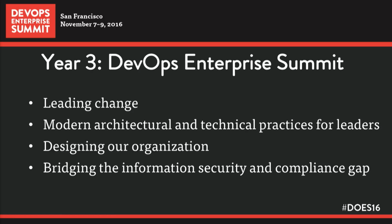Specifically, there's 4 teams that were created. This year was all about leading change. How do we start? How do we finish? How do we create the coalition to be able to elevate the state of the practice? Second is, what are the modern architectural practices that every technology leader should know, right?